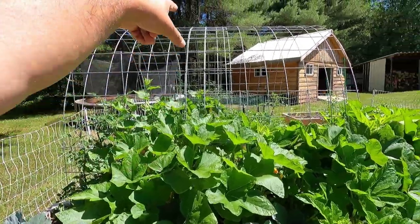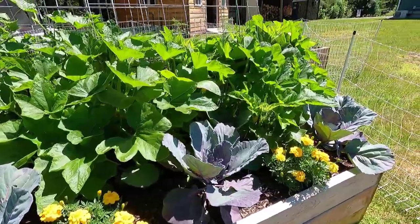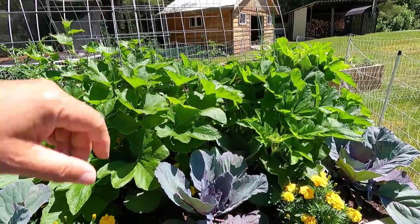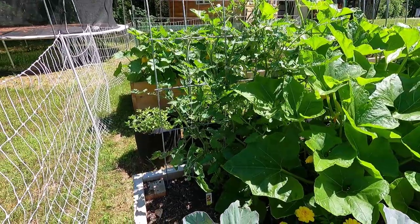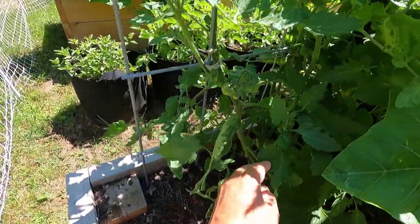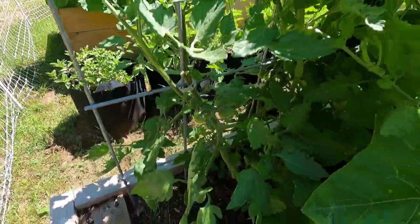I'm trying to make it grow up the trellis and I have been tying it off to the trellis a little bit, and I'm gonna try and tie it off more today. All right, these are cherry tomatoes. Are there any tomatoes in here? Yeah, there's some at the bottom there. Oh, right here. Right there, cherry tomatoes.